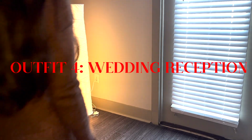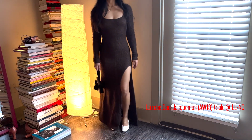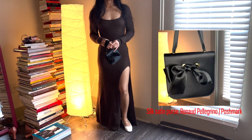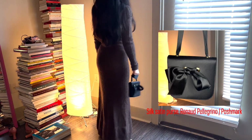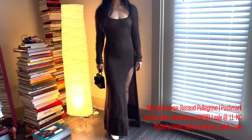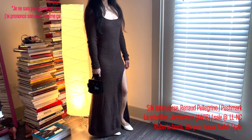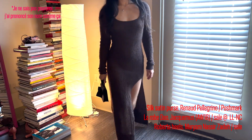I flew out to North Carolina to attend a friend's wedding reception that was held in a museum. I actually wore this Jacquemus dress to another fall wedding 2 years ago. Same dress, different bag, same shoes, but different color. I love this very precious silk satin bag from Renaud Pellegrino, who designed bags and other accessories for Yves Saint Laurent during the 70s and 80s.